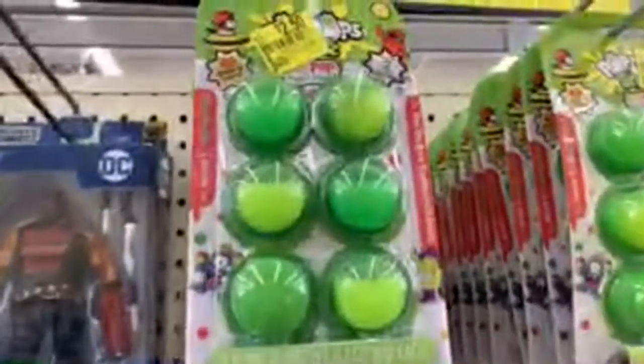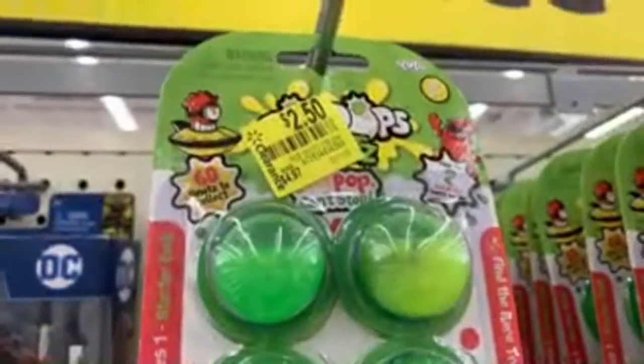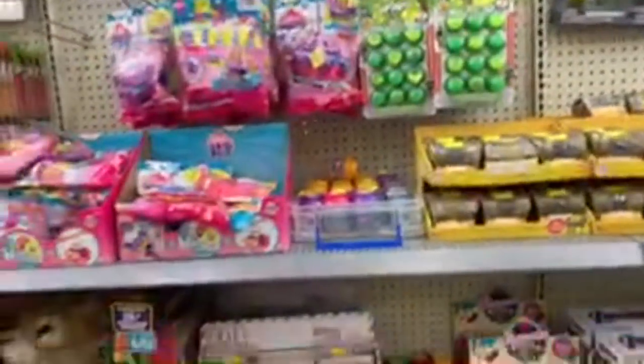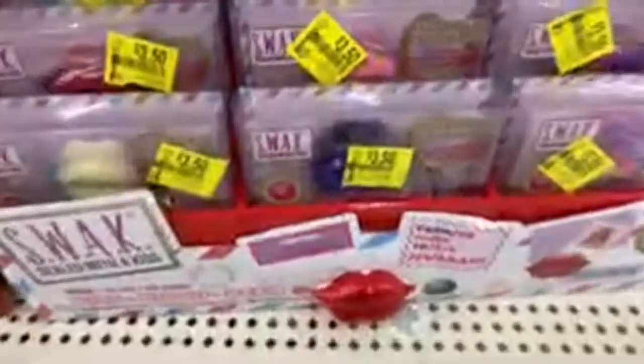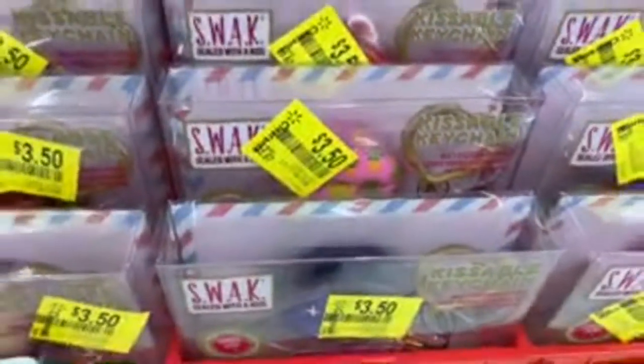We have the little, I think they're called pop snots. These are $2.50 for the little ones. And then the big ones are $4. They were $7.97. And then I'm finding these here in this store as well. The cute little sealed with a kiss, kissable keychains for $3.50.